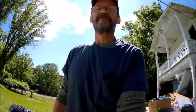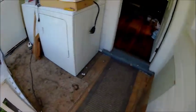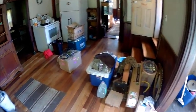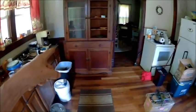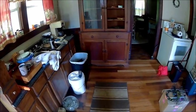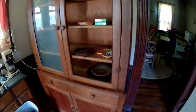So let's go in the house here and get you guys out of the sunlight. This is the back porch where I've got the washer, dryer, and my refrigerator plugged in. And we walk into the kitchen and everything's in a disarray. I got a hutch and it's all wormy chestnut. And I think that's wormy chestnut. I'm not sure about this, but I'm pretty sure this is wormy chestnut. It looks like that other wood, but if it's not, it's still pretty.